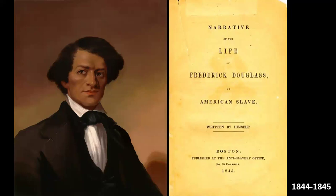Frederick Douglass got a lot of publicity and notoriety when he wrote his autobiography, The Narrative of the Life of Frederick Douglass, an American Slave. Now that book came out in 1844, and kind of really got popular in 1845. And so you can see this painting on the left was done several years before that.